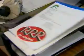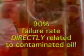Three months ago, he put a proposal on the purchasing manager's desk requesting more units. Unfortunately, with the confusion of other pressing matters, the report was overlooked. Bypass oil purification could have prevented today's disaster. Remember, 90% of failures in hydraulic systems are directly related to contaminated oil. Now I was all ears.